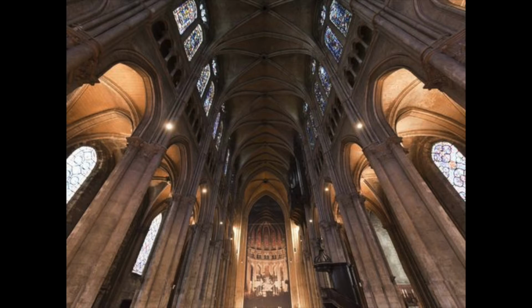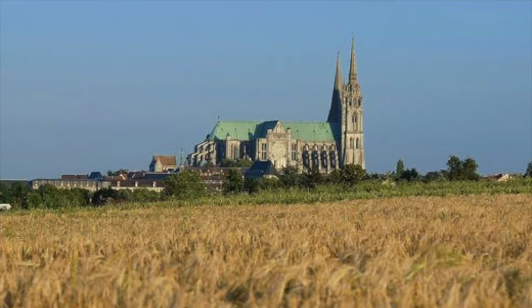It's really hard to overstate the size and scale of Chartres Cathedral. The nave itself is 37 meters high in the interior and 130 meters long. The two bell towers are 105 and 113 meters high respectively, and it's been said that the church itself can be seen 25 kilometers away.